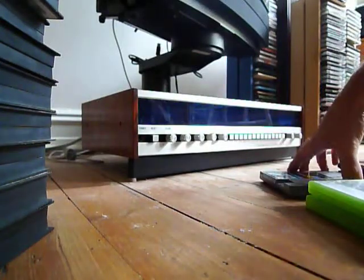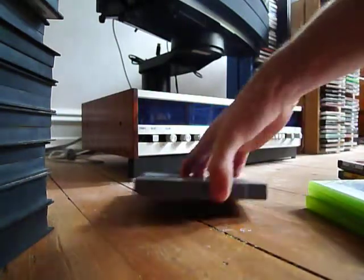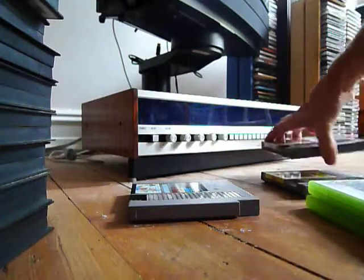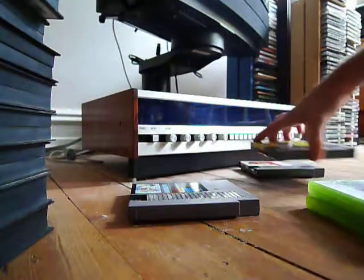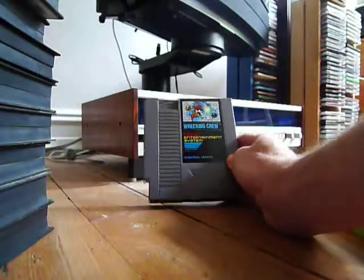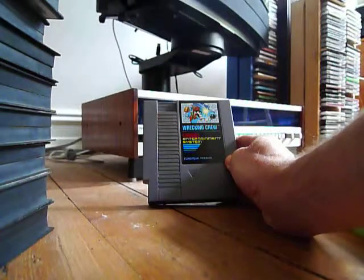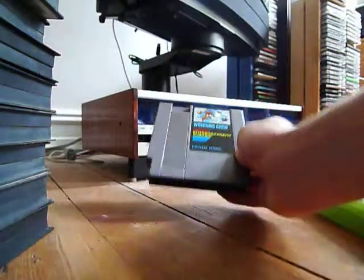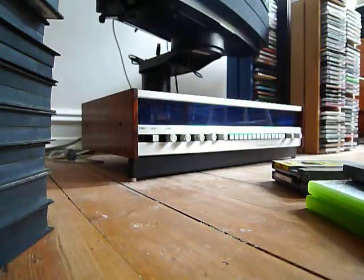Then for the 3 NES games, first off we have a rare title with Mario as the protagonist, and it's one of the early games, Black Label, and that's Wrecking Crew, which is a rare game in Europe actually. I don't know if it's rare in the US, but it's rare here, and I've never seen it around, and I've never tried it, so yeah, one of the old classics, I guess.